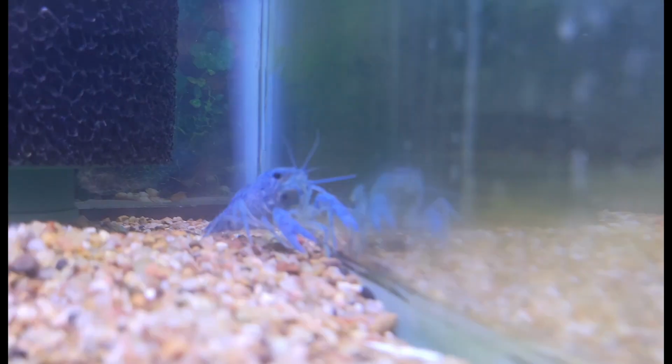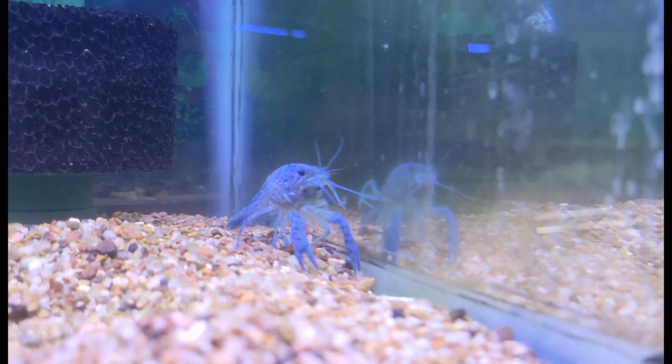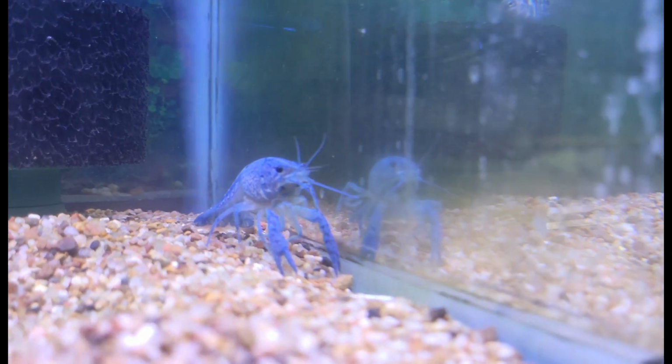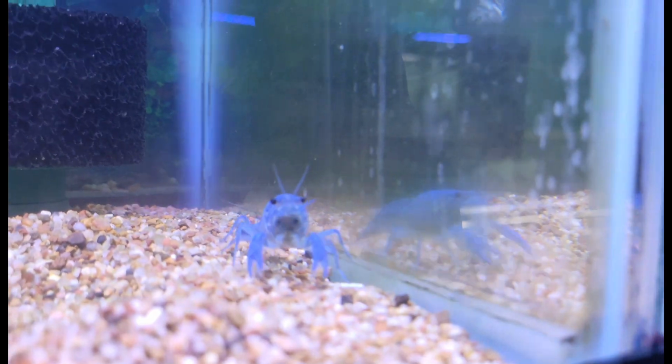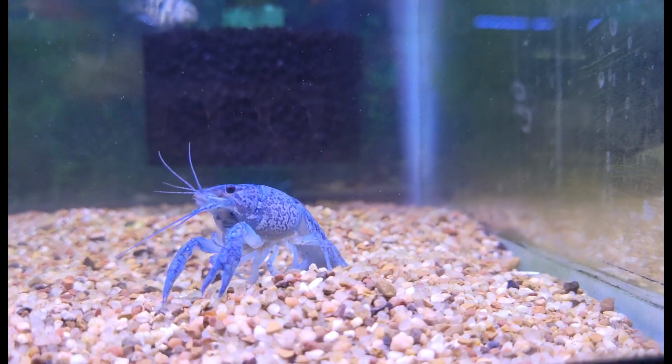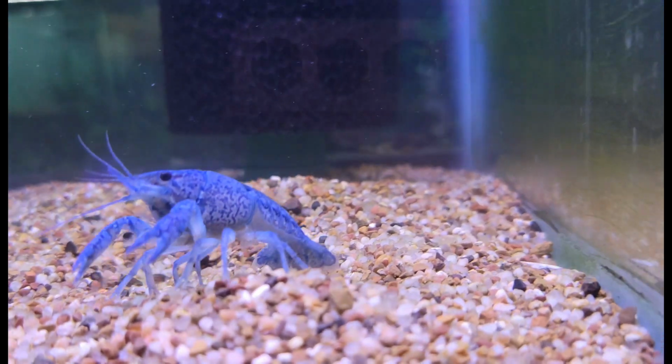Coming back down to something that I guess we could consider a bit more normal. Any other week, this would be a really cool oddity, but man, after all the crazy stuff this week, it almost feels normal. But we have a really cool electric blue crayfish. I love these guys. There's just no going wrong with them. They're just beautiful, odd, unique, fun.